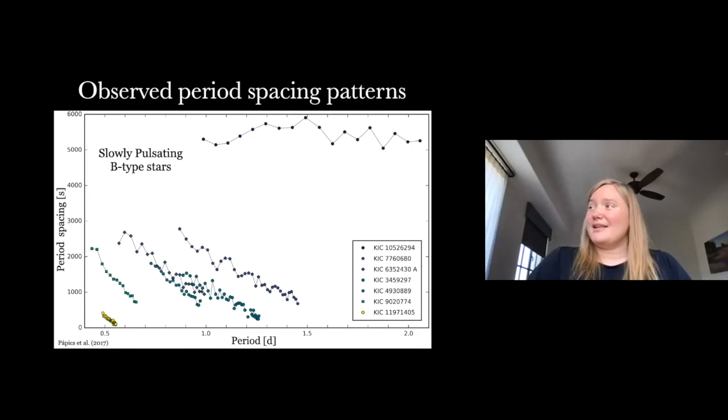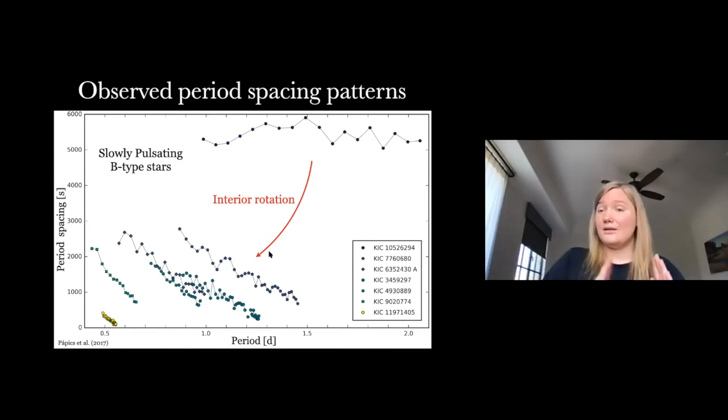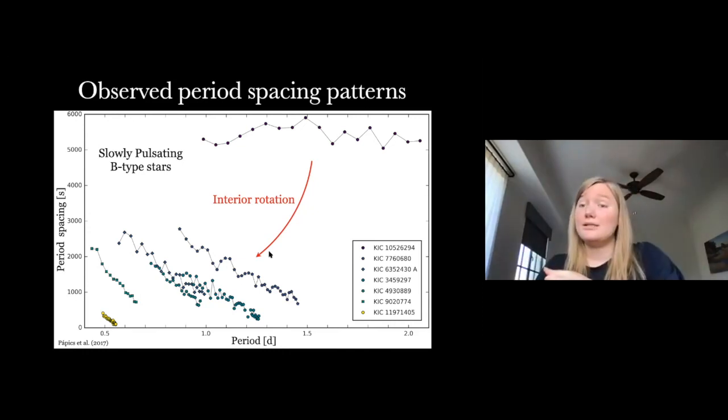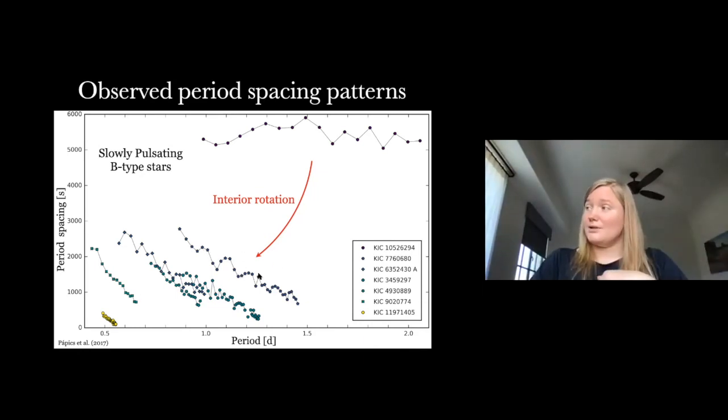Now, the first thing that we can infer from these period spacing patterns is related to the slope of the pattern. In the case that the stars are rotating, the periods of the oscillations become smaller, which corresponds to a higher frequency, and the patterns also get tilted.